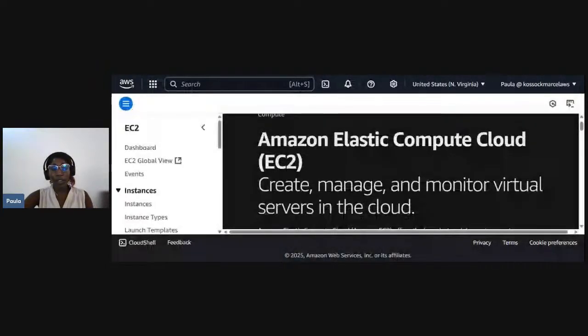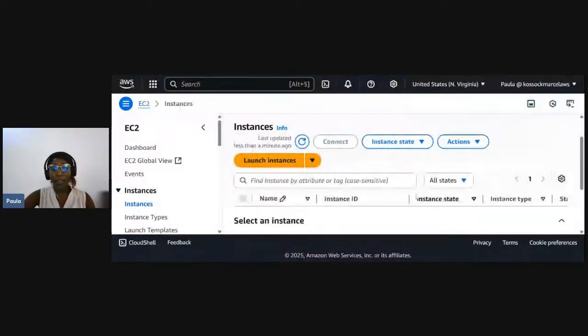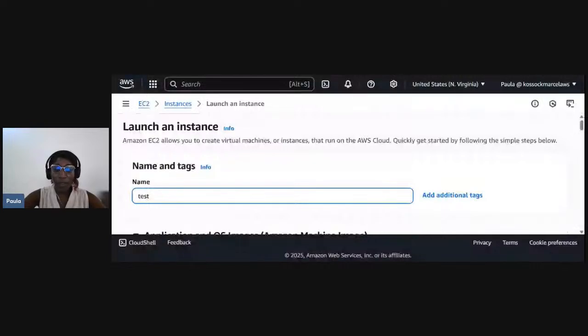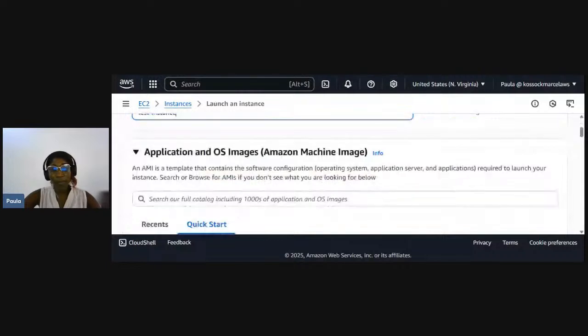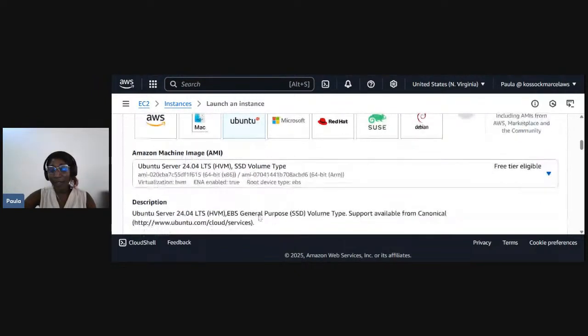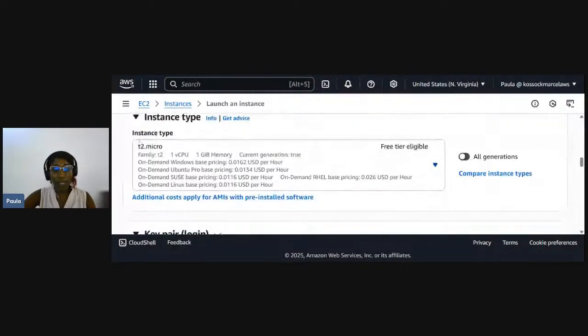Okay, so if you were having other instances previously, you can just check them here. So from here, let's just launch our instance. Let me just call it test instance. And here, because I want to remain within the free tier range, I'm going to use an Ubuntu AMI, which is within the free tier range. And then let's scroll down. I will leave this as it is.